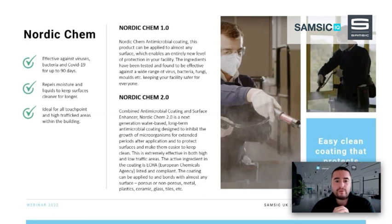So what I was going to say is it's a fantastic product just to get your building coated. Again, it reduces the time of the cleaning operative in terms of cleaning the building from top to bottom. This can do it and is protected up to 90 days. Now, we also have Nordic Chem 2.0. It's the exact same product as Nordic Chem 1.0.